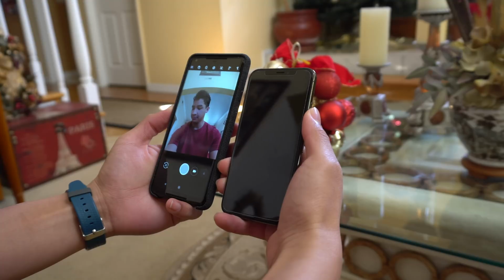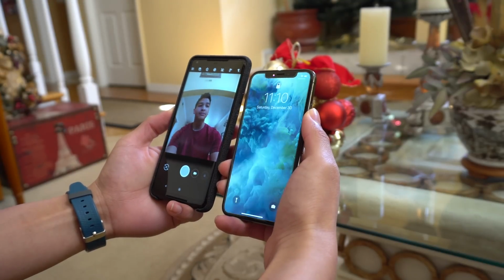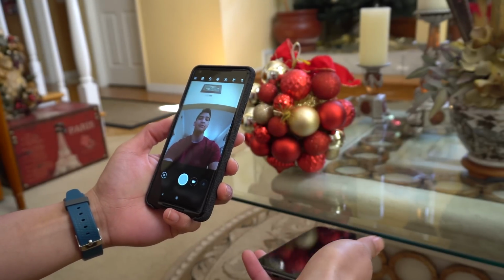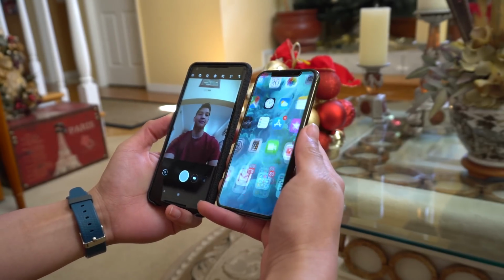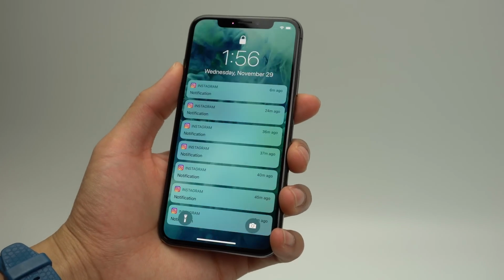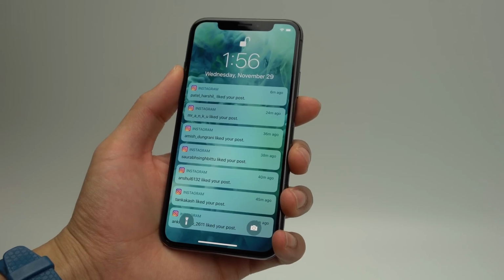Face ID actually works a lot better than I had expected. There were rarely any instances where Face ID couldn't detect my face. A lot of the times, by the time I pick up the phone and swipe up from the bottom, the phone has already detected my face and I'm in. I like how notification content hides until it detects my face.